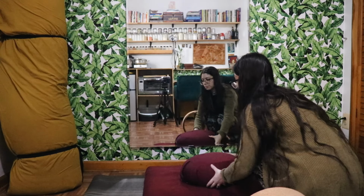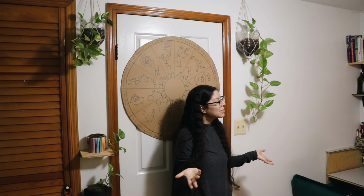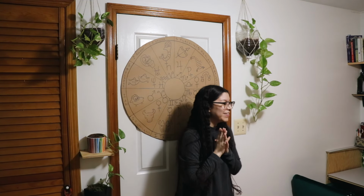I also have my meditation cushion and mat, my yoga wheel, and my yoga mat. And that pretty much sums up everything. That's our entire apartment all in one.